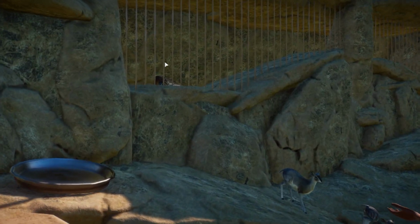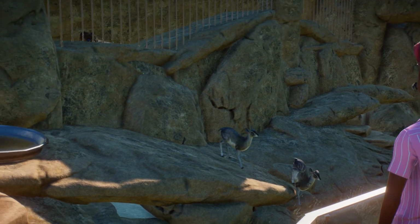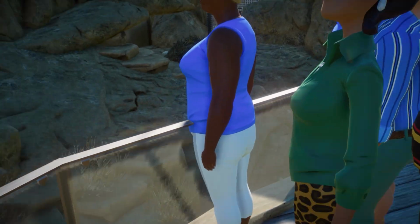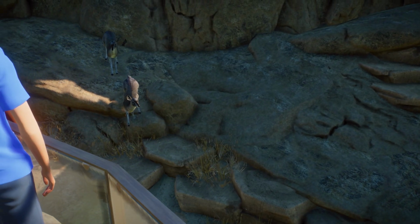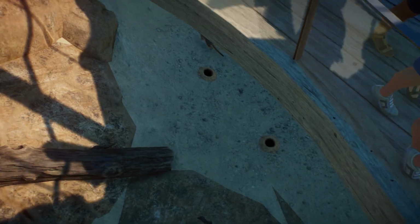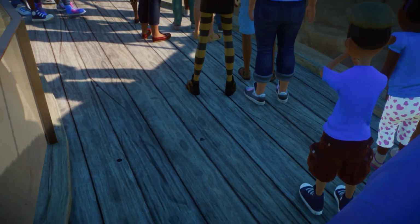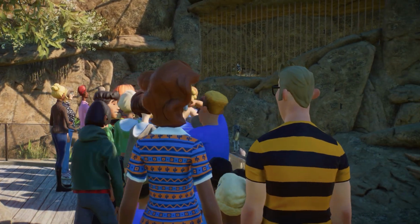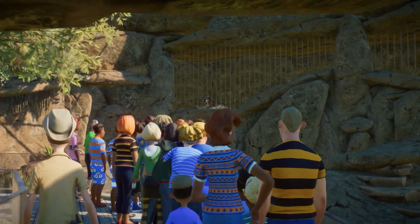I am quite happy with how the caracal sits there, and it sits there so often. It's so cool. And these are klipspringers, and they share their habitat with meerkats. I'm trying to find the meerkats because most of the time they're all under the bridge.